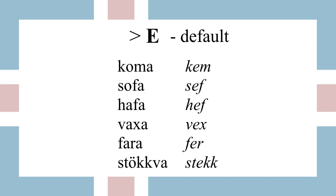Kuoma becomes kem, suova becomes sev, hava becomes hev, vaxa becomes vex, fara becomes fer, and stökkva becomes stek. So with these verbs, you can see that all sorts of different vowels can turn into an E. That's the more default category.